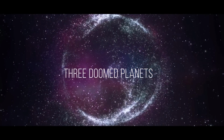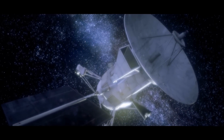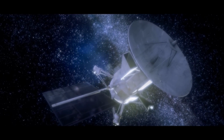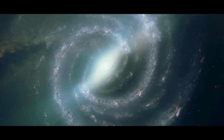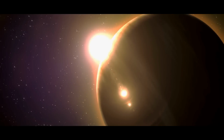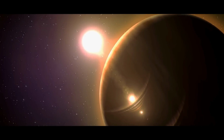Number 4. 3 doomed planets. Astronomers made a shocking discovery of 3 planets that are circling in a dangerous dance next to slowly fading stars. Just a decade ago, scientists never even imagined such planets could exist. These gas giant planets, similar in size to Jupiter, orbit way too close to their slowly fading stars. They're basically walking on the edge.